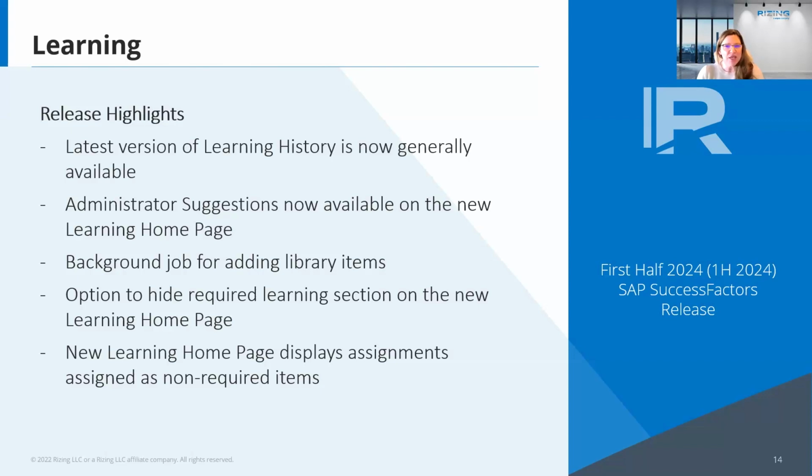There's also now a background job that can be run for bringing in large volumes of library content. For instance, if you're bringing forward Percipio or LinkedIn Learning and have large volumes, it's possible to schedule a background job to support that.